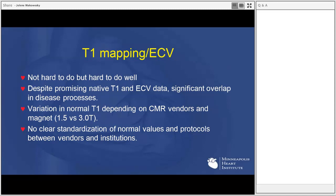So replacement with collagen, replacement with protein, and that's it. What ECV is really measuring is the interstitium and also the intravascular volume in the myocardium. That's what ECV is. So if you have a lot of collagen replacement, and the classic example is amyloid, or a lot of protein replacement, then the ECV volume will go up. So it's protein, water content.